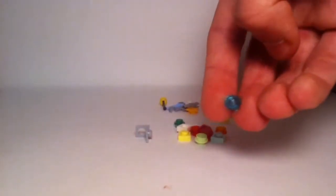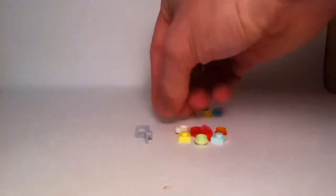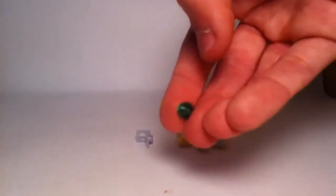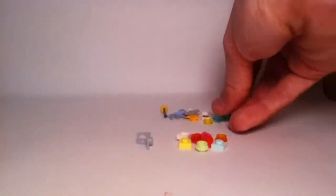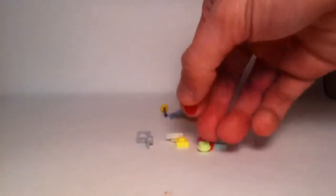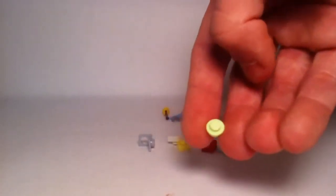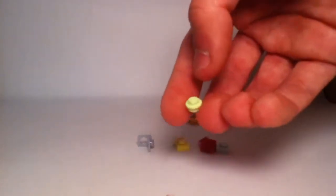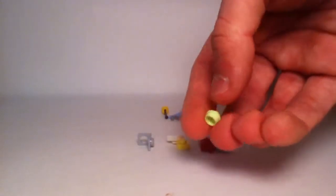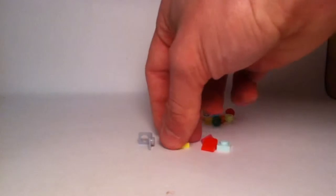The ones with studs, we get it in translucent blue, kind of a light blue, maybe turquoise color. We get translucent green. We get it in translucent orange, translucent red, and this very odd green color, which is actually really nice in this set. Not too often do we see it like that, but we do see it sometimes in the Friends line.